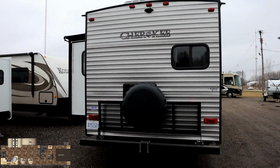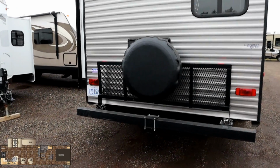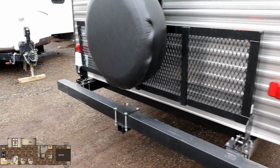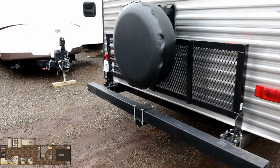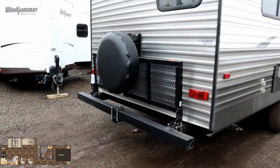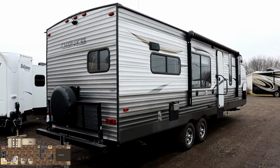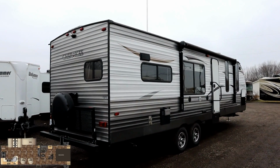Now, in addition to this cargo rack, it's interesting. They actually put on a little bolt-style receiver on the bumper for some light-duty stuff. Maybe they just didn't like the idea of flipping that rack upside down. I don't know. But you may also notice this does have a Furrion backup camera. Not just prep, but actually installed.